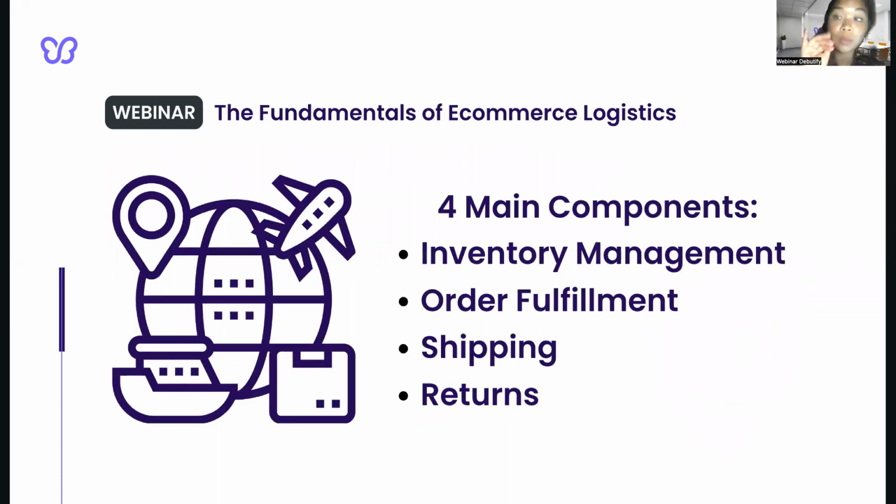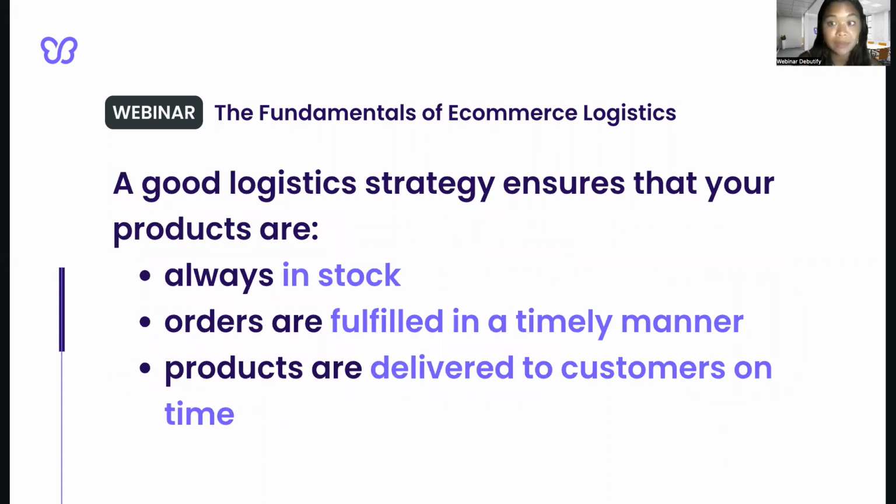There are four main components of e-commerce logistics. First is inventory management. The next one is order fulfillment. Third is shipping, and fourth is returns. Each component is crucial to the overall success of your e-commerce business. It's important to have a solid logistics strategy in place because it can make or break your e-commerce brand. A good logistics strategy ensures that your products are always in stock and your orders are fulfilled in a timely manner. And of course, products are delivered to customers on time.